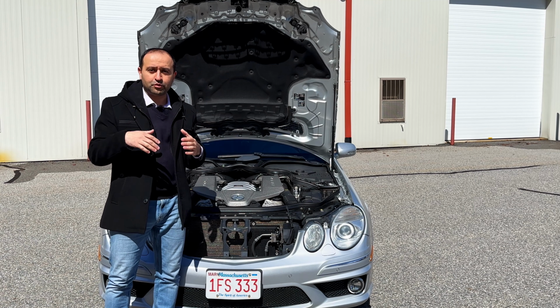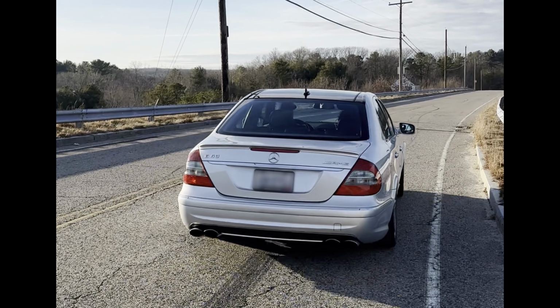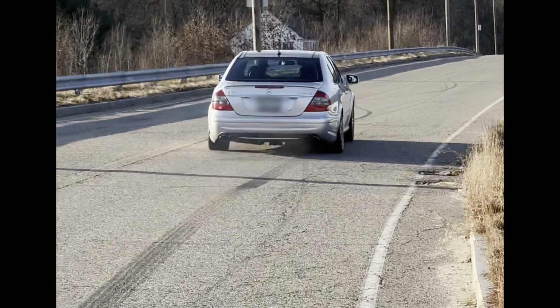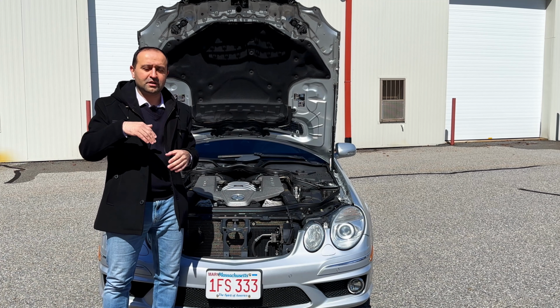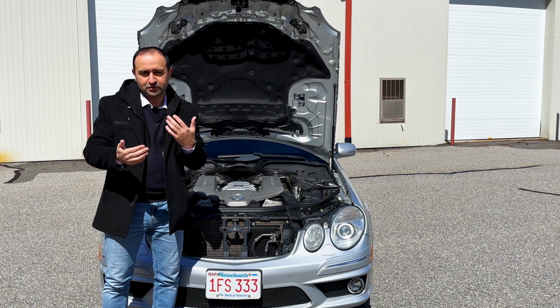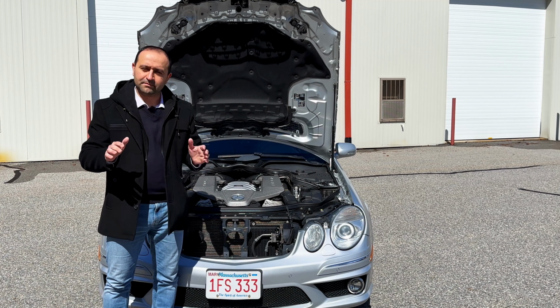Another thing, put it in comfort, drive it normally, do not floor it, do not drive it very spiritedly, and try to go uphill and downhill. Slow down before the uphill or downhill, so the transmission kind of upshifts or downshifts. That should be butter smooth. If you feel like it's banging, that's not good.